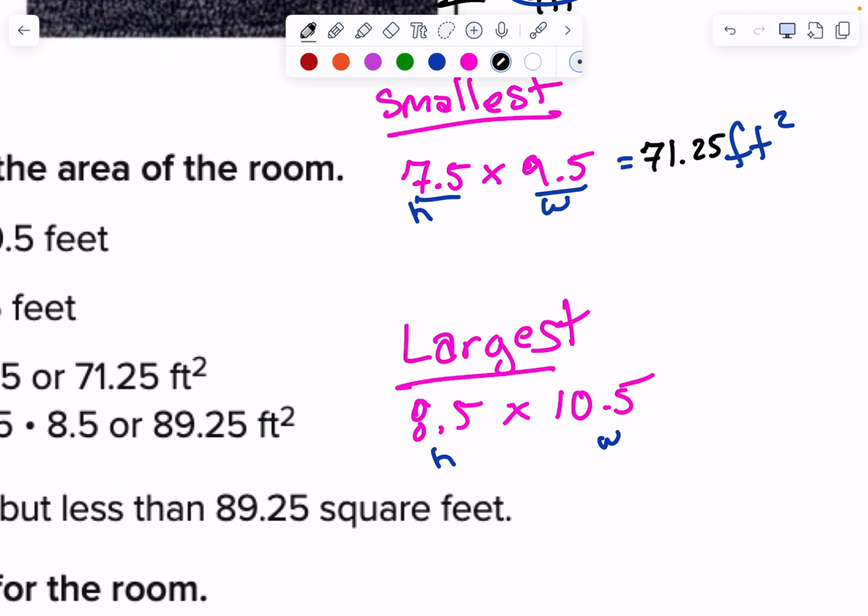71.25. Okay, and what's 8.5 by 10.5? How many square footage is that? 89.25. Okay, so there is that. That's how that works, right?